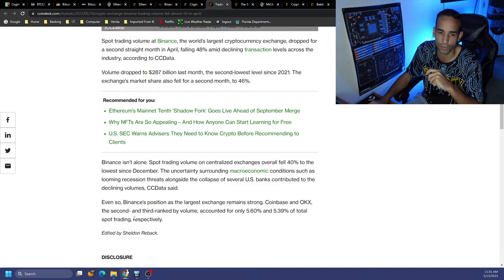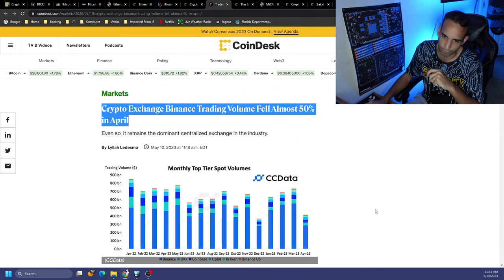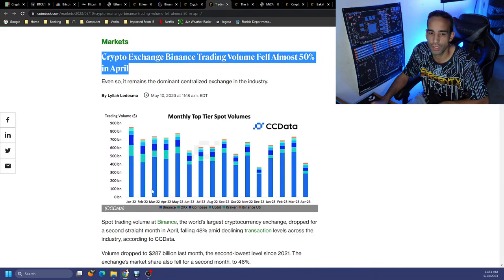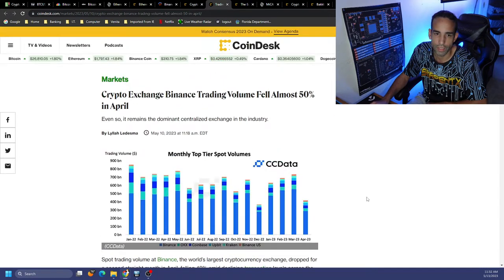Coinbase and OKX are second and third ranked by volume, accounting for over 5.6% and 5.39% of total spot trading respectively. So even though it's a big amount, you can see here in the light blues, right? These light blues down here are primarily Binance, with Coinbase being a little bit darker blue. Kraken is a small percentage. Binance US, a small percentage. So we'll see how things go.